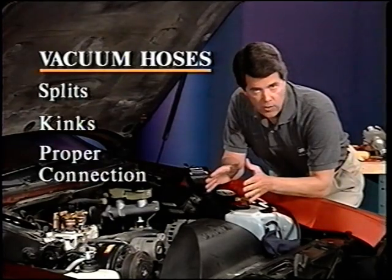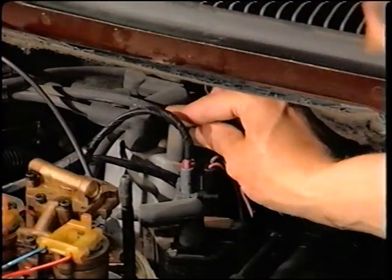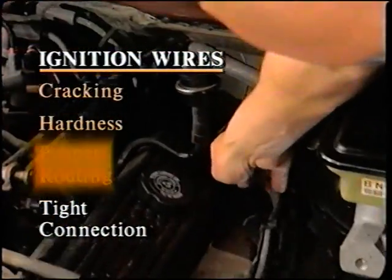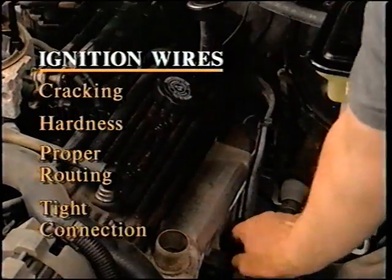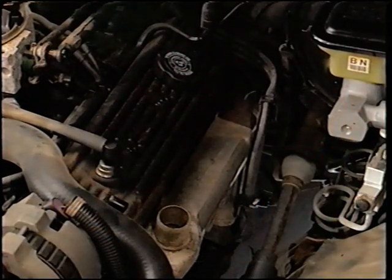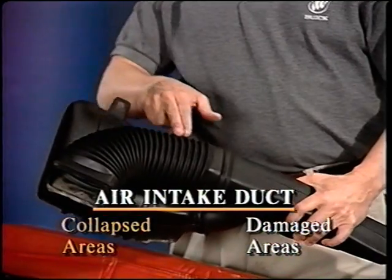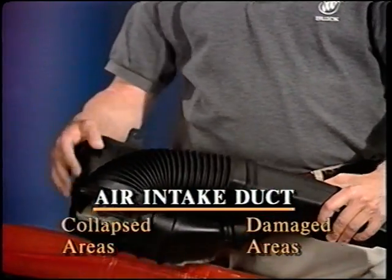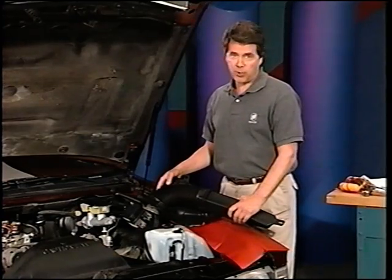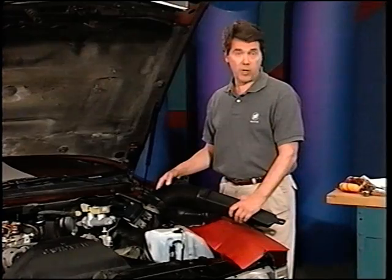Check all vacuum hoses for splits, kinks, and proper connection. Check the ignition wires for cracking, hardness, proper routing, and tight connection to the distributor cap and plugs. Check the air intake ductwork for any collapsed or damaged areas, and make sure it's securely sealed at the throttle body.